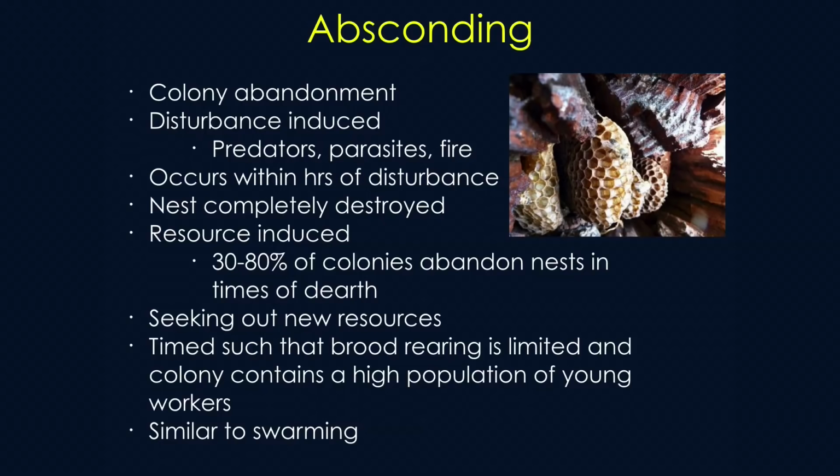And also they do it when there's a population of young workers. Remember, I've been talking a little bit about young workers and swarming. It happens also in Africanized honeybees because the workers need to be young enough that they will have a couple of weeks in their lives to go and build new comb for the new resting place, where they're going to kickstart the brood rearing situation. Kind of very similar to swarming.